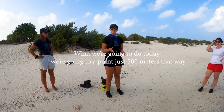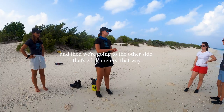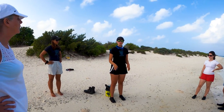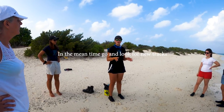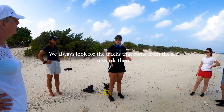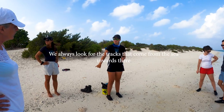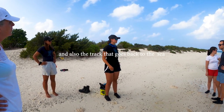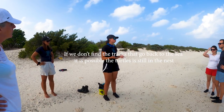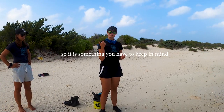What we're going to do today, then we're going to the other side, that's 2 kilometers that way. In the meantime, we're going to look for new tracks. If you see new tracks, it means that the possible nest is in the lake. We always look for the track that comes from the sea inwards land, and also the track that goes back into the sea. If you don't find the track that's going back into the sea, it's good to know that the turtle is still in the land. So that's always what we have to keep in mind.